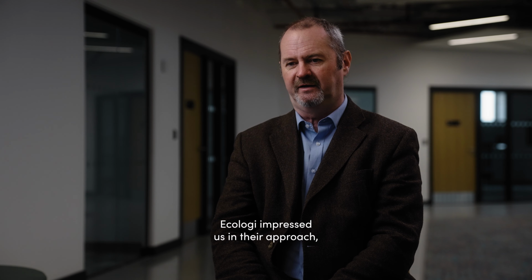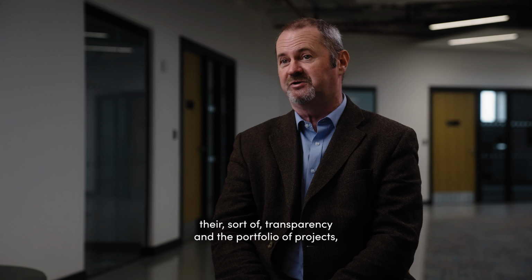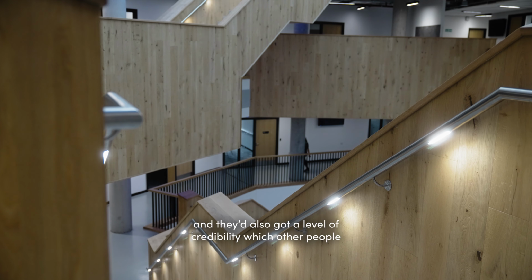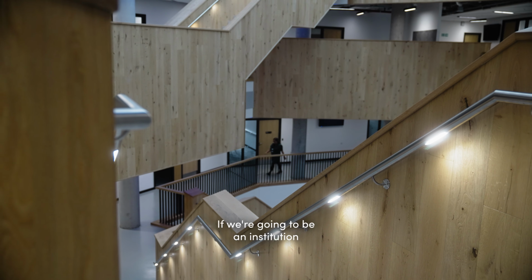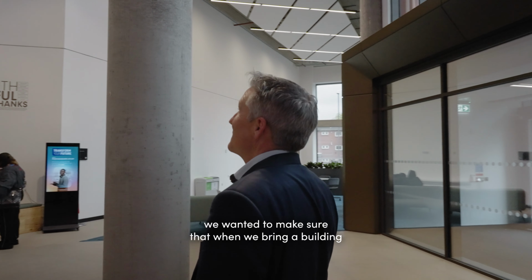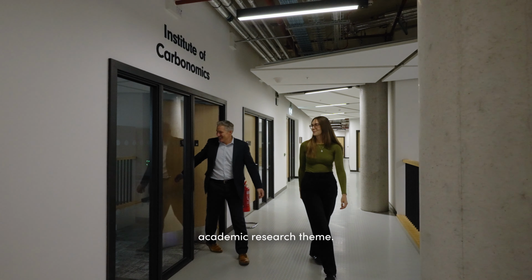Ecologi impressed us in their approach, their sort of transparency and the portfolio of projects, and they'd also got a level of credibility which other people weren't offering. If we're going to be an institution of our thought leadership and our research, we wanted to make sure that when we bring a building to life, that it's in line with our net zero academic research theme.